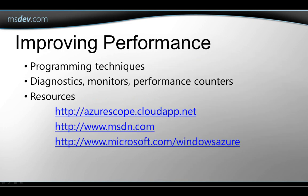There are also a number of programming techniques that you can apply to your code running on the Azure platform to help performance, and there are built-in diagnostics and monitors and performance counters that can be added to your code to provide metrics to help you identify and solve performance issues if they come up. I'm not going to cover the specifics of programming techniques or how to add and use performance counters because those are technical topics and this is an overview for decision makers.